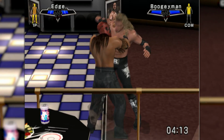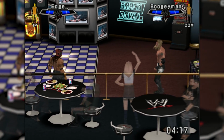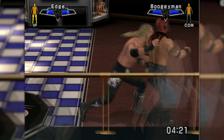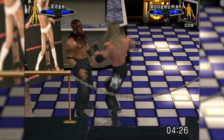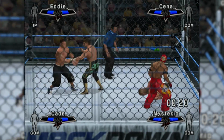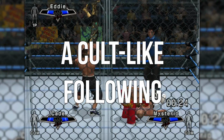Smackdown vs. Raw 2007 was a great game. Published by THQ, it was one of the most comprehensive and feature-heavy wrestling games ever made at the time. It was the first one with analog control, and there were a ton of different game modes to play. There were regular matches, tag teams, steel cages, bar brawl fights, and so much more. It was pretty well received too, and the game got a cult-like following.